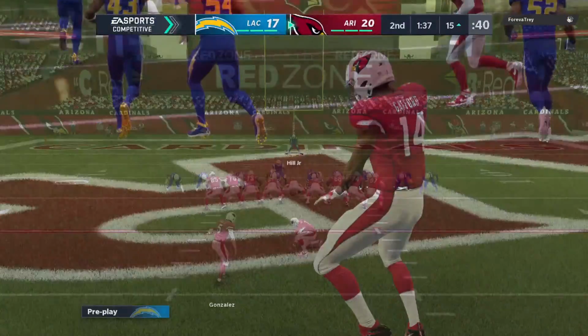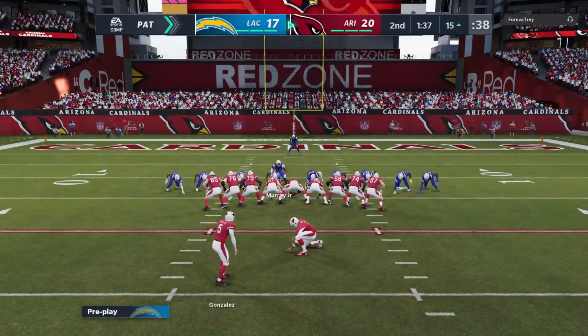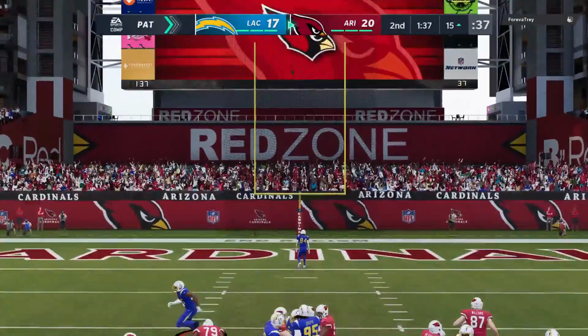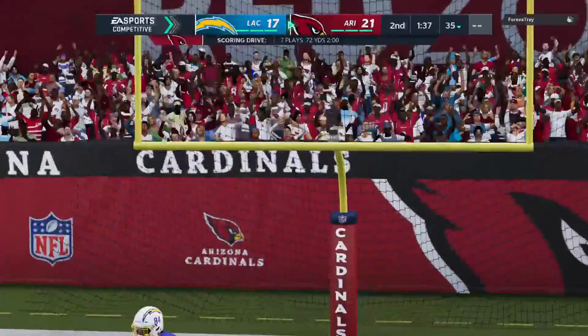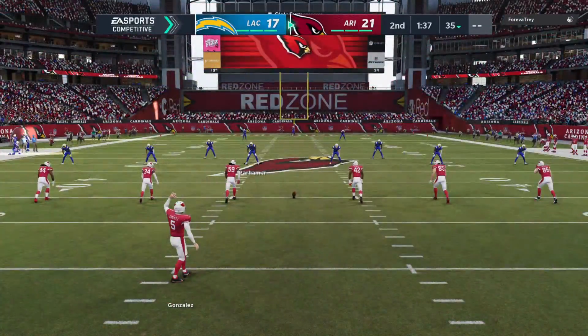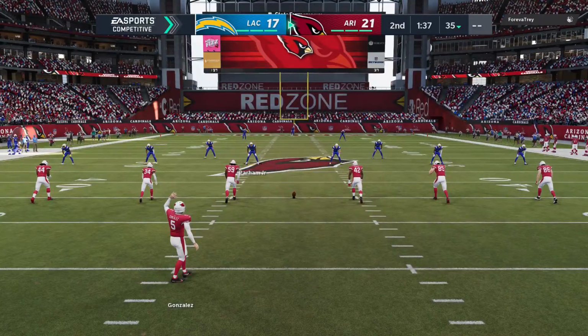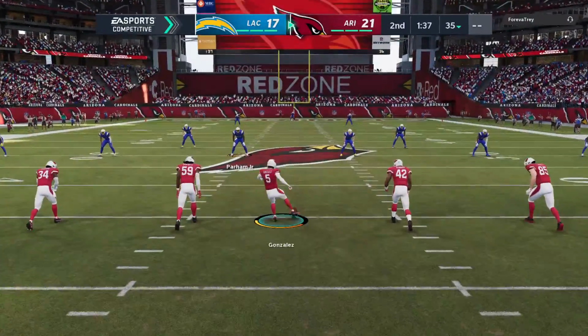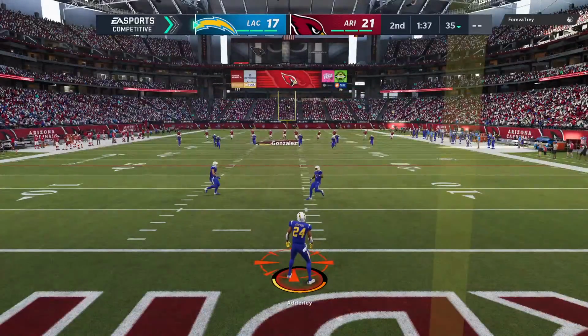Rico Gafford on his way to a monster game. 3 first-half touchdowns. And the Cardinals have retaken the lead. And it's up and good. Makes the score Cardinals 21, Chargers 17. Now after the touchdown, here's Gonzalez on to kick it away.